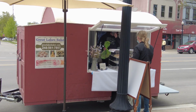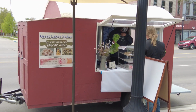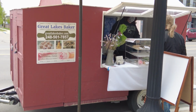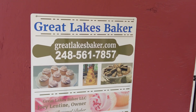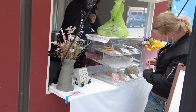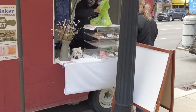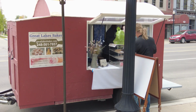And before I place my order with Hero or Villain, I wanted to point out they have one other small food trailer here. It's called Great Lakes Baker, and I couldn't find their contact info, but here it is on this sign, and it looks like they've got lots of bakery items here. I see cookies and cupcakes and other sweets. So maybe we'll have to have some dessert after we have our sandwich.